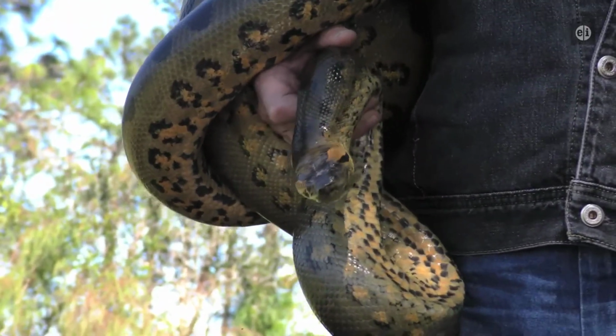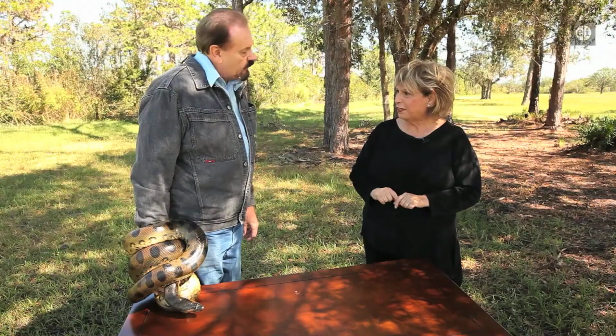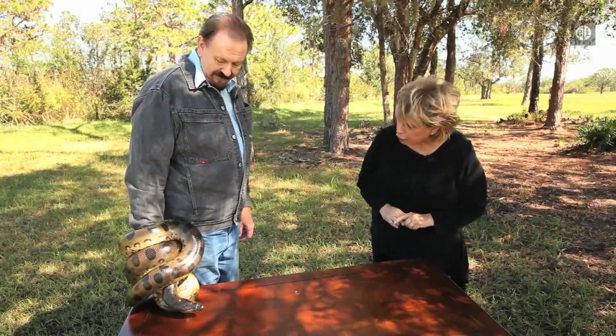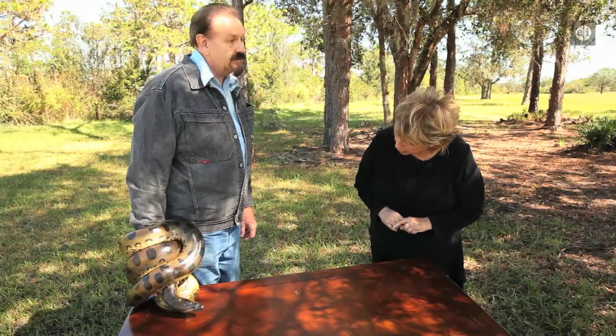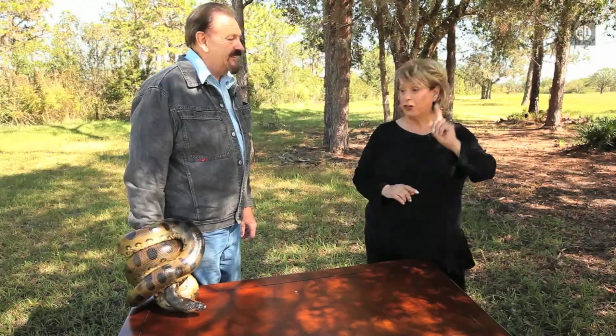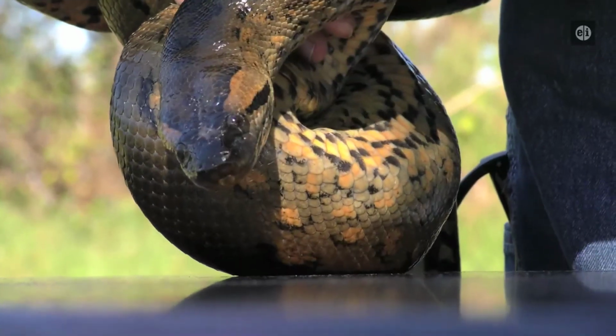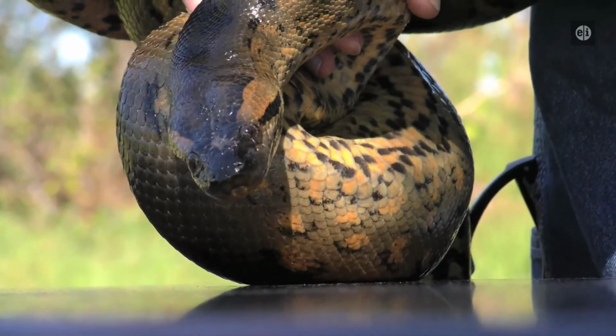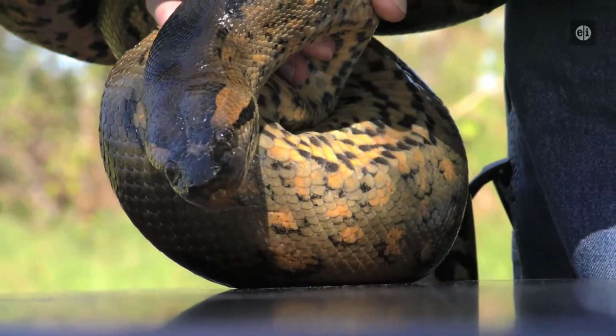Does he have a name? No. This one does not have a name. He's part of a breeding group that we have. Oh, well, you kind of look like an Oliver. What do you think? So it is. Oliver, it is. Oliver, we thank you for coming today. Yes, we do. And I think you're ticklish. Yes, I do.